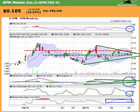Now, if a sharper move does come, especially if it can be accompanied by volume, I'd expect some more resistance up at 13, with the top-end resistance at 14 cents. That's a pretty nice move from closing at 10.5 cents on Thursday, and equally important, it could be signaling a much larger move to come for the GPM Metals chart.